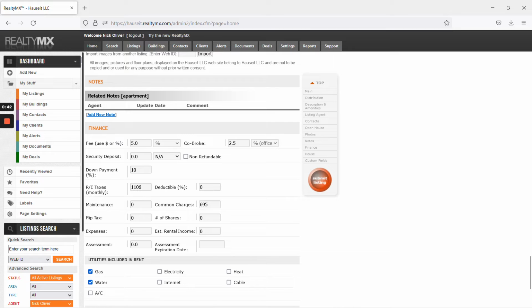So this is the amount that, for example, Hauseit or the listing brokerage is responsible for splitting commission or offering a commission contractually to all other cooperating brokers, basically all other brokerages who bring a buyer in the REBNY RLS. So on behalf of sellers, the listing broker is responsible for offering this amount. So it's very important to make sure this is the correct percentage. So this currently says 2.5%, and you want to increase it to 3%.